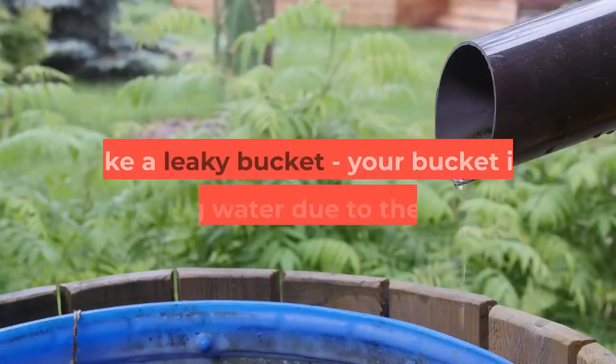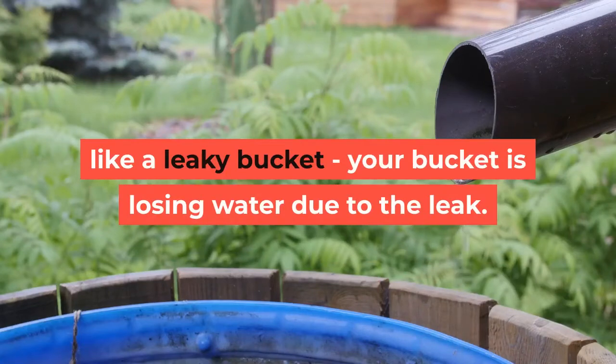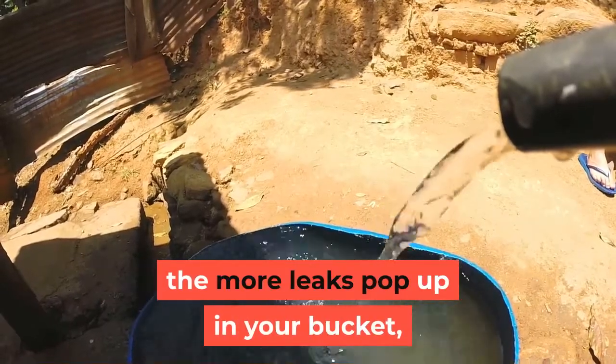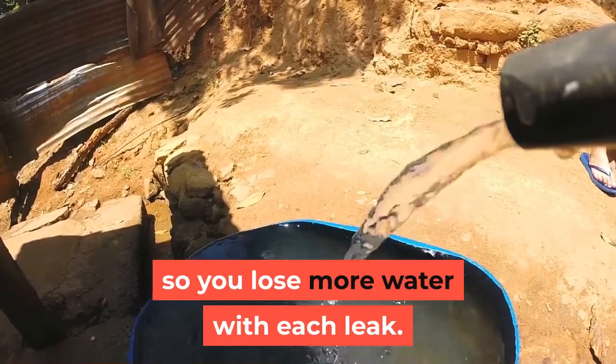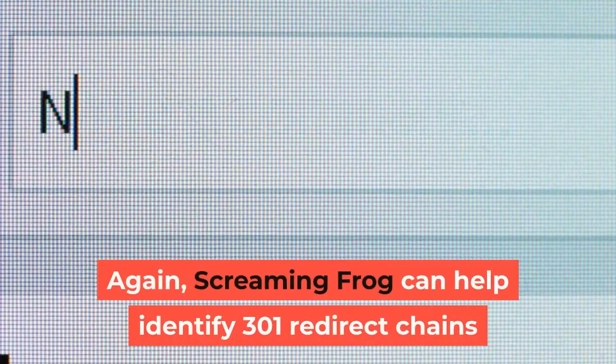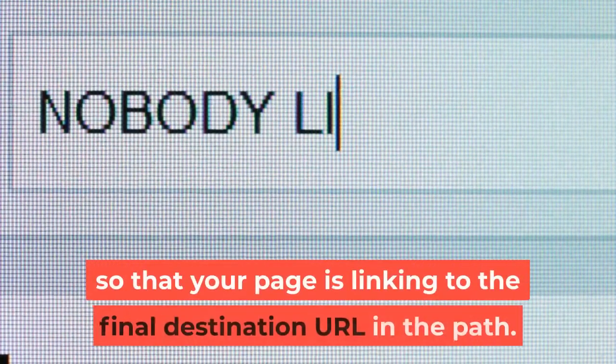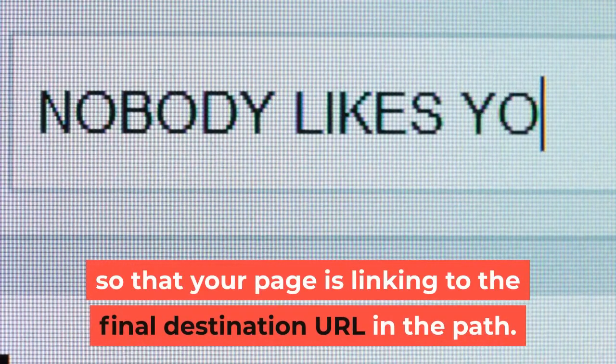Another analogy is like a leaky bucket. Your bucket is losing water due to the leak. And the more 301 redirects you have in the chain, the more leaks pop up in your bucket, so you lose more water with each leak. Again, Screaming Frog can help identify 301 redirect chains so you can fix them so that your page is linking to the final destination URL in the path.